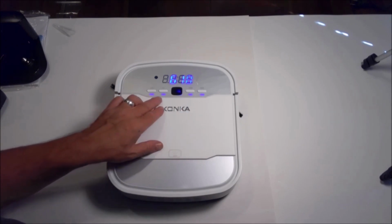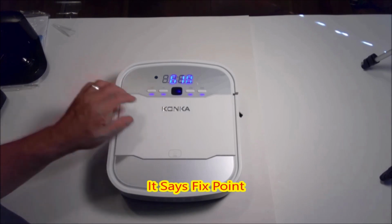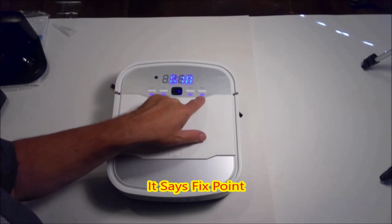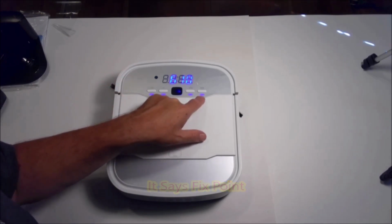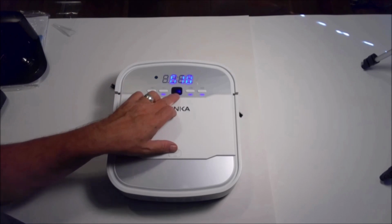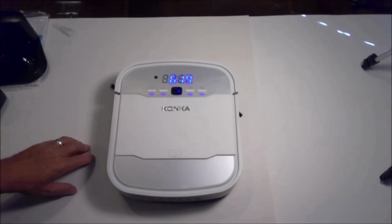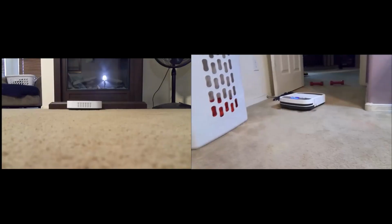Then you have recharge. I can't read that. Time. And order. Automatic. Confirmed. So it does normal pile carpet, tile, and flat flooring such as wood flooring or linoleum. So let's hook this puppy up and see what it does.